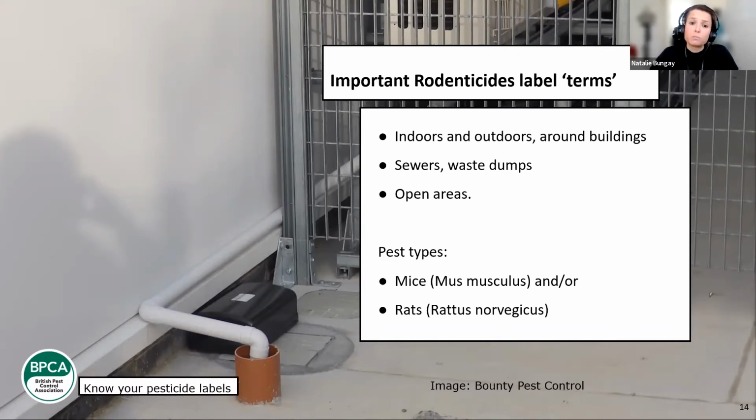The pest type is really important: the product you're using must say you're allowed to use it for that pest, because that is the only thing that HSE and CRD have authorised it to be used on, nothing else. You would be breaking the law if you were to use rodenticides for treating field mice. Full stop.